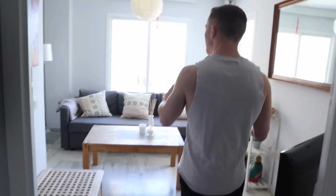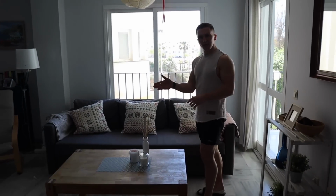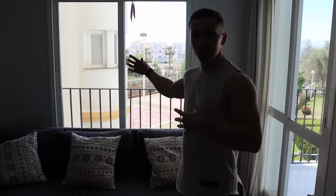But yeah, this is the kitchen. Then this is the main living space. Nice couch here. I think this comes out into a bed. We have to investigate that a little bit further. The light in here is probably bad because of the backlight.